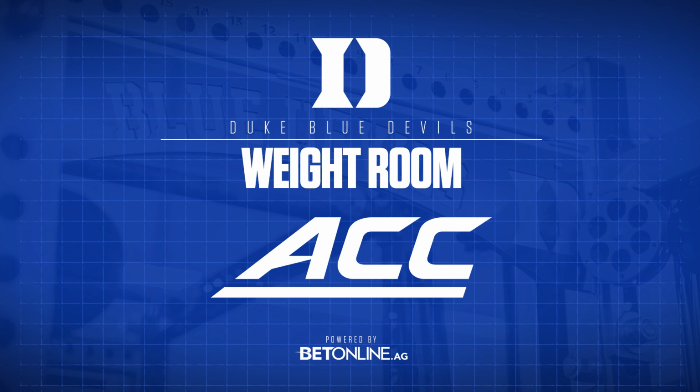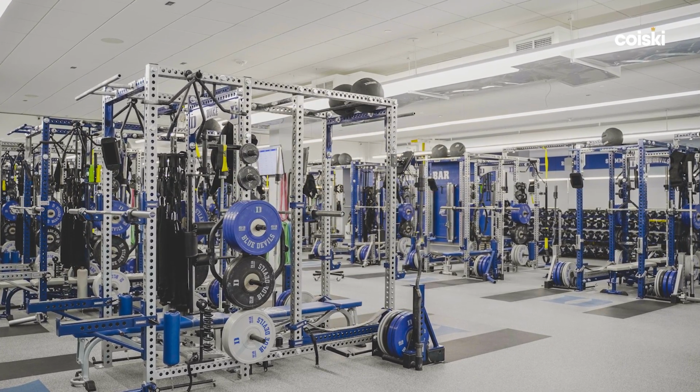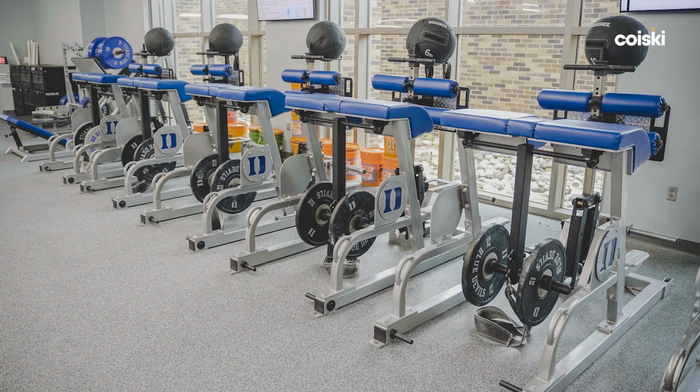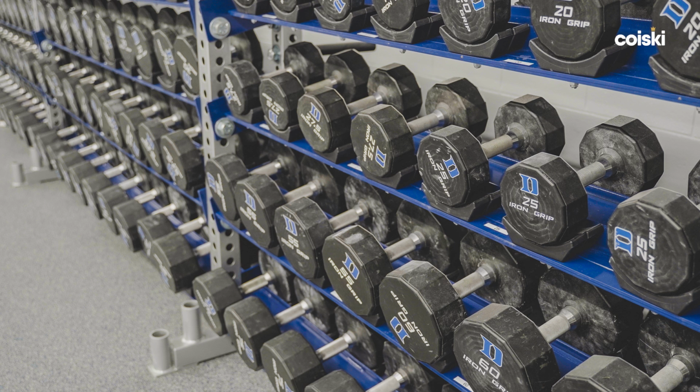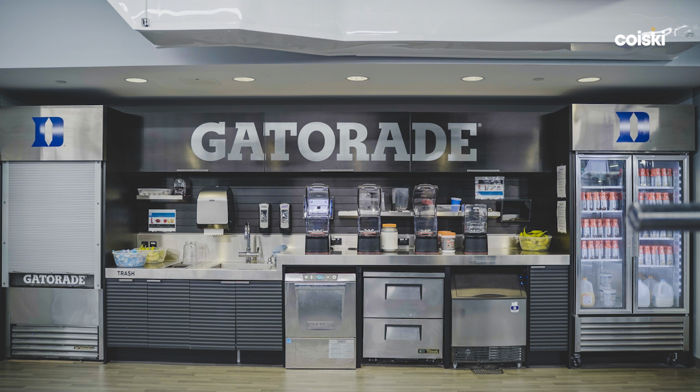So this is all of our sports weight room. Every sport in here besides football and basketball has their own facility. This was opened in 2016, and when it was opened, it was the largest Olympic sport facility in the nation. Carl Christensen is our strength coach. He's been here since 2000. We have a nutrition area over there where the guys can make protein shakes and stuff.